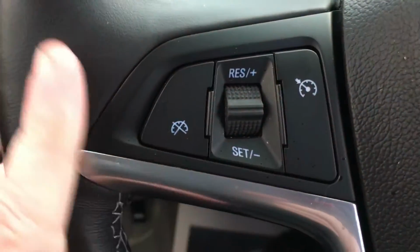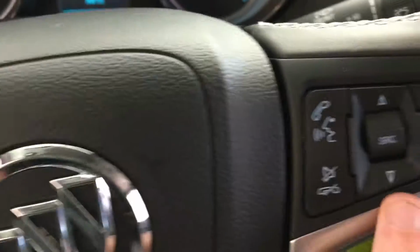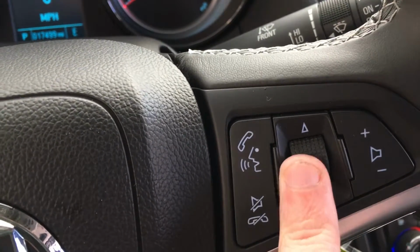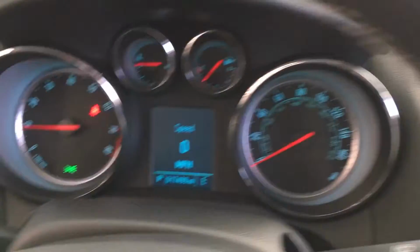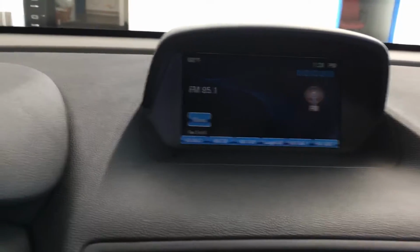To the left of the steering wheel, like I say, there's your other cruise control buttons, and then to the right is where your Bluetooth is, as well as your audio controls on your steering wheel, and you can change your different audio sources. As you can see, the display is actually up here in the top center, so as you're controlling things, it's going to change either in the in-vehicle display board there, or it'll change up here.